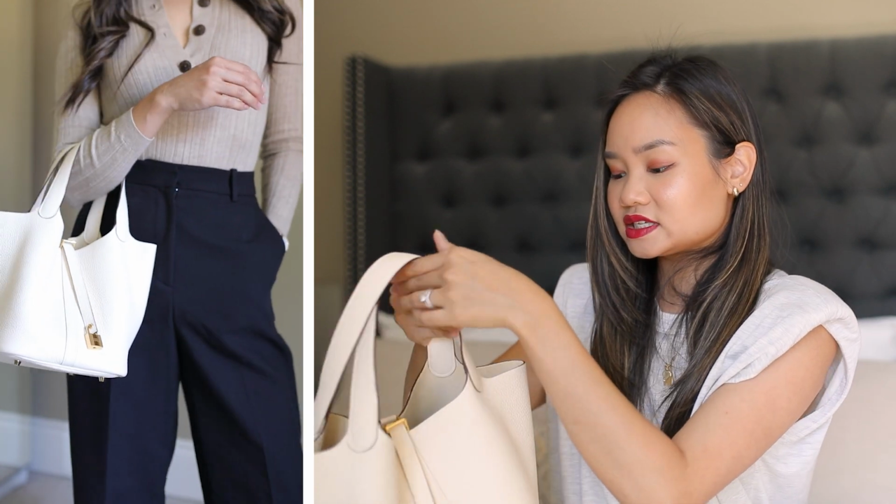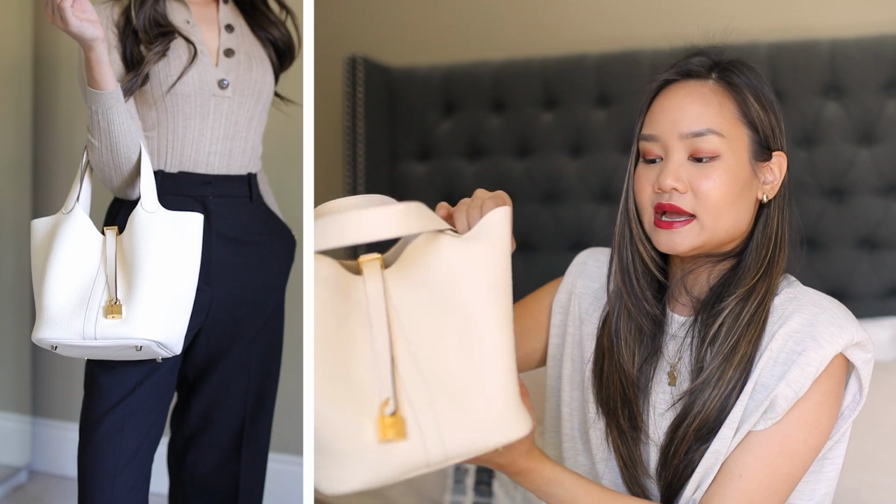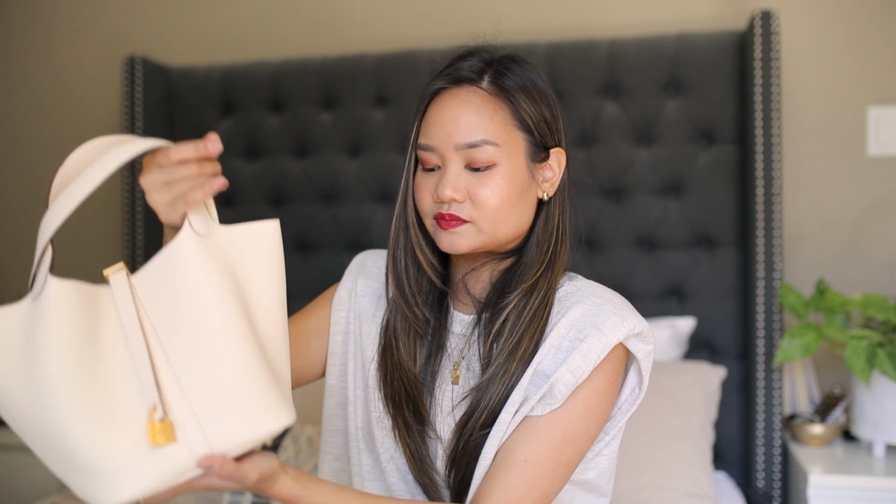Because it is fairly soft, it's a very smooth, supple leather. This is Clemence leather. And I believe this is bison calf leather, if I'm correct. Maybe wrong. Please do not hold it against me. It's a really smooth, soft textured leather that is going to age really nicely. The interior is a raw suede, so it's really soft. And then the base it's quite sturdy.